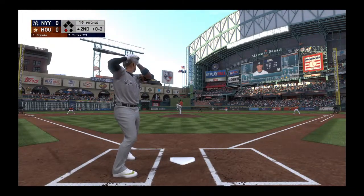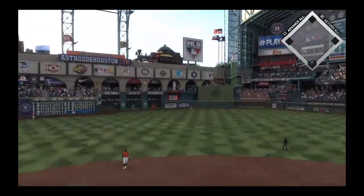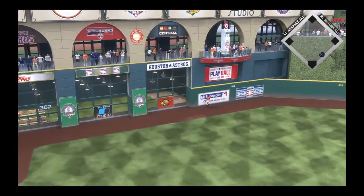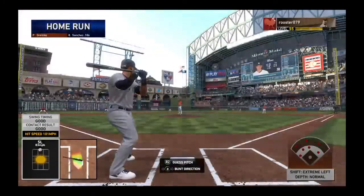Into the windup. Here comes the 0-2 pitch. Looked like a slider there, swing, and a ball sent high in the air. This one is way back there, and it is gone. A home run. So the bases are clear now following the home run.